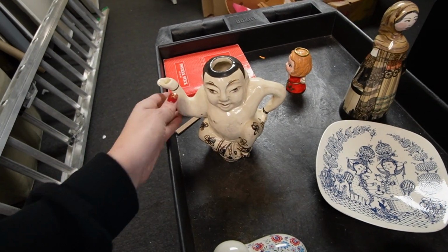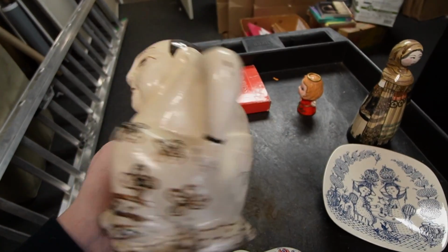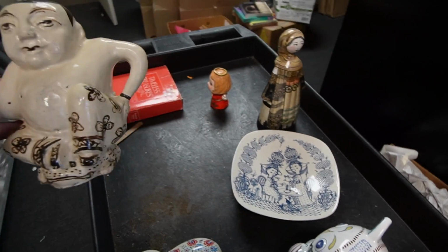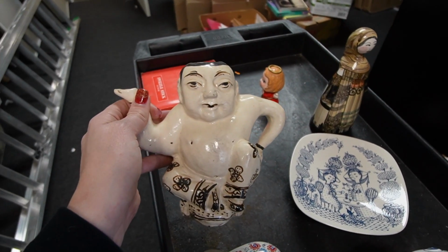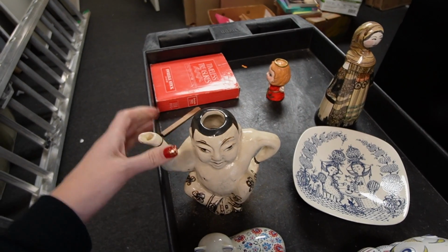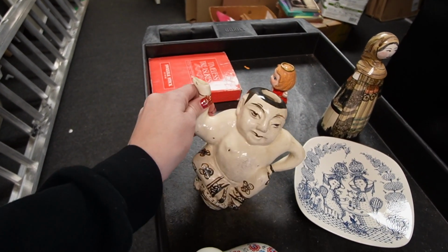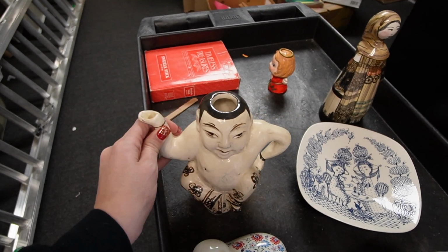And this guy came from the Goodwill, Walkersville. See, I'm good at that. I remember where I get stuff, but for the life of me, I can't remember where I got that plate. And he never had a lid, but I thought it would be fun to stick flowers in his head. Turn them into a vase or just a planter.